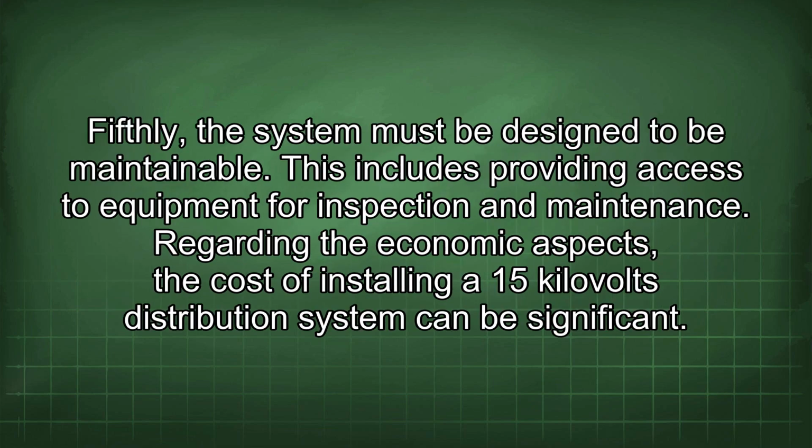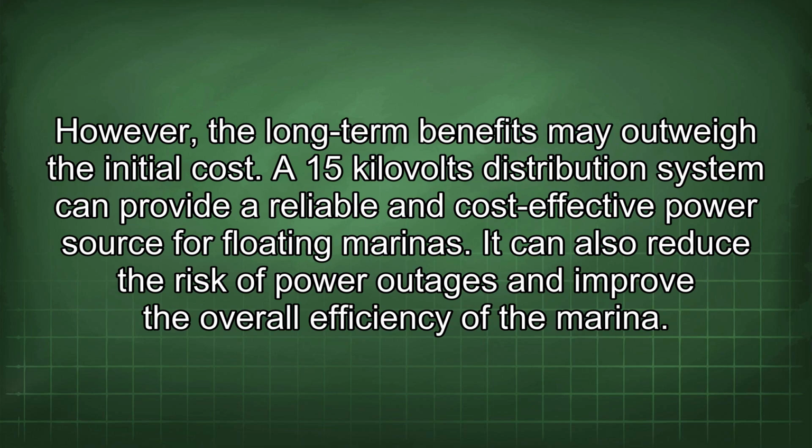Fifthly, the system must be designed to be maintainable. This includes providing access to equipment for inspection and maintenance. Regarding the economic aspects, the cost of installing a 15 kV distribution system can be significant. However, the long-term benefits may outweigh the initial cost.